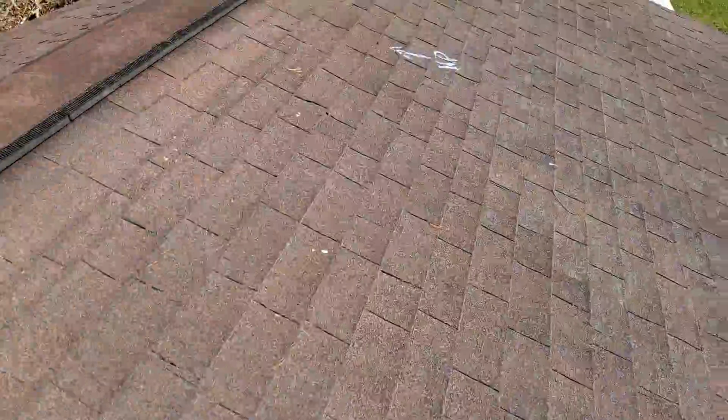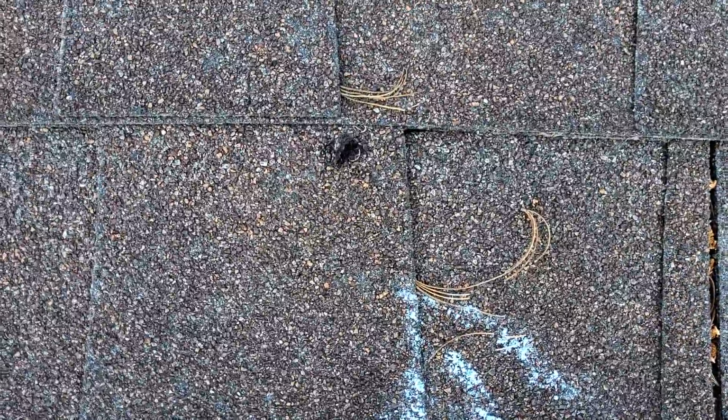We also have some nail pops on this roof coming on the rear slope. You can see poking through the shingle there. It looks like it's a little bit below that top shingle. Try and get full shade there so you can see.